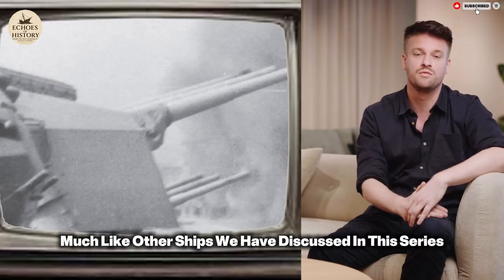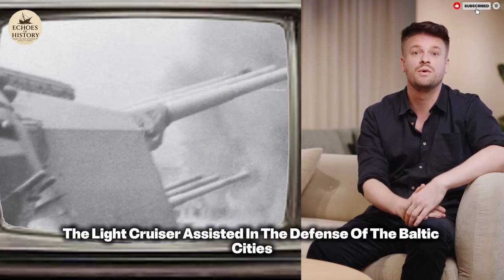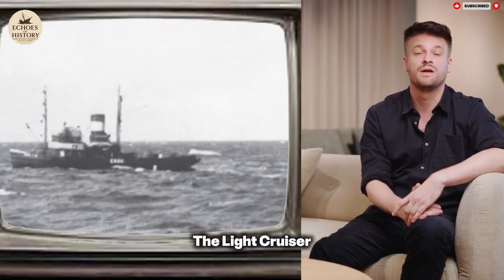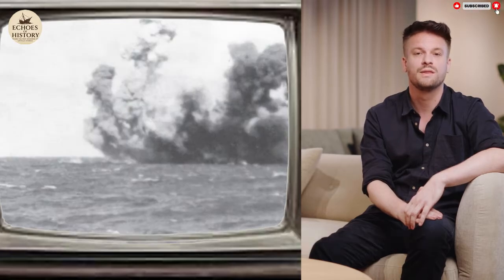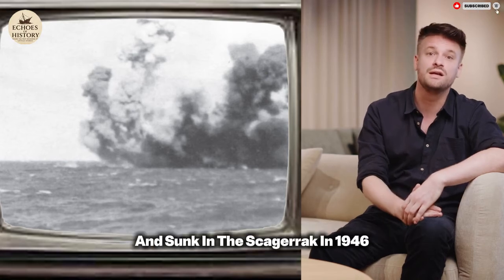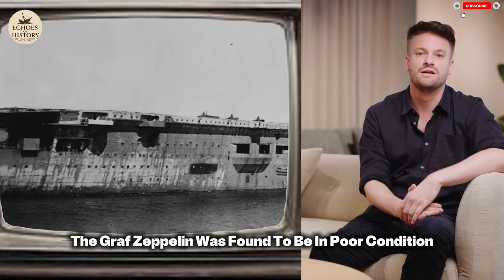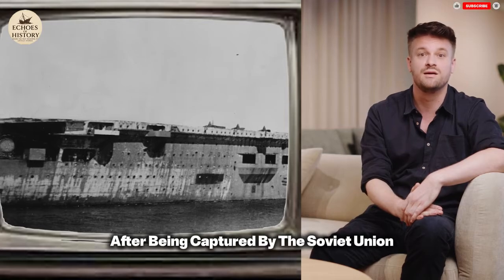Much like other ships we have discussed in this series, the light cruiser assisted in the defense of the Baltic cities as the Red Army advanced and was eventually captured by the advancing Allies. The light cruiser Leipzig was found to be in a bad state following the war, so much so that she was not allocated to any victorious power and sunk in the Skagerrak in 1946. The Graf Zeppelin was found to be in poor condition and sunk in weapons testing in 1947 after being captured by the Soviet Union.